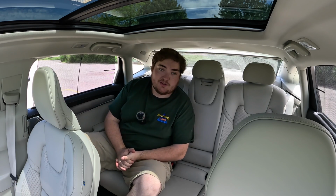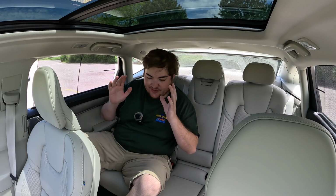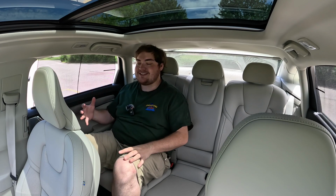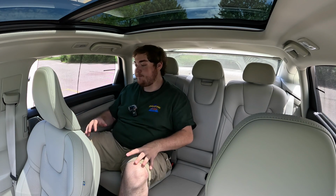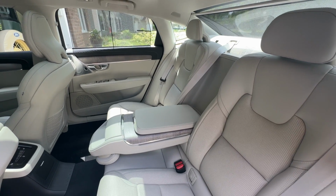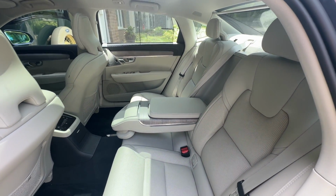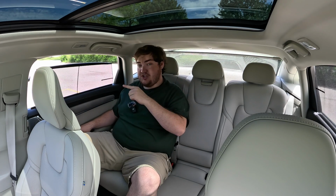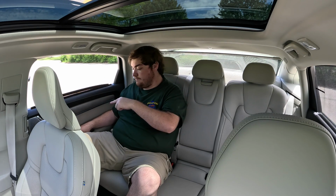All right, so we're in the back of the 2024 Volvo S90 Recharge, and there's a reason I'm sitting on this side of the car as opposed to behind the driver like I do in all my other videos, because this is the seat that you want to be in. Not only is the legroom fantastic back here, I have heated and ventilated seats in the second row. I can also control the sunshade over my rear, and these side window shades from the push of a button down here.